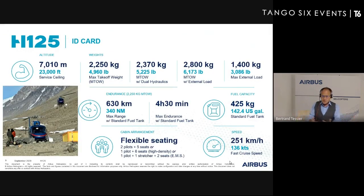The ID card, just to identify the main figures of the 125: 2.8 ton max takeoff weight with an external load. And in firefighting, you understand that the success of this helicopter in firefighting is directly linked with this huge capability, and close to 2.4 ton max takeoff weight. If you compare with the Gazelle, which is a 2 ton max takeoff weight size helicopter, the gain is quite important.